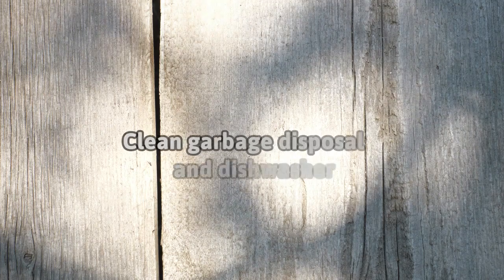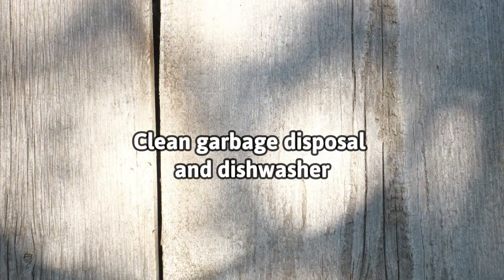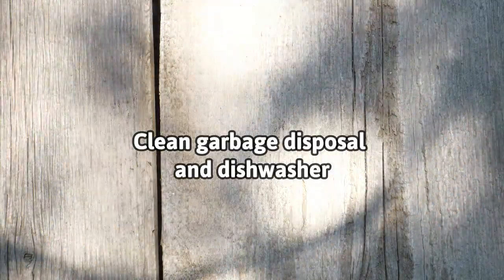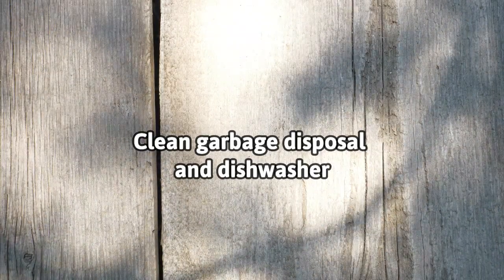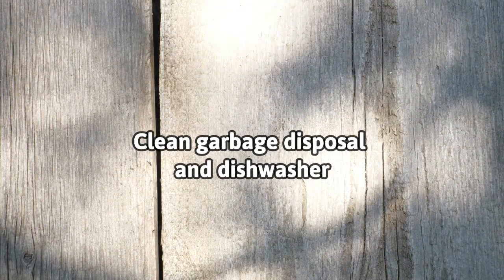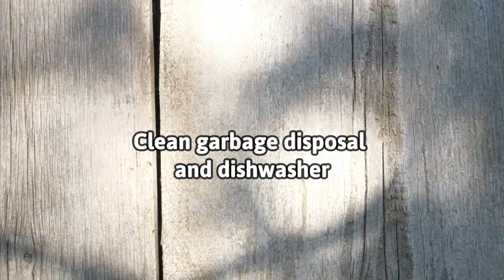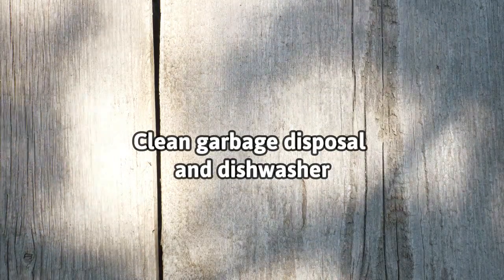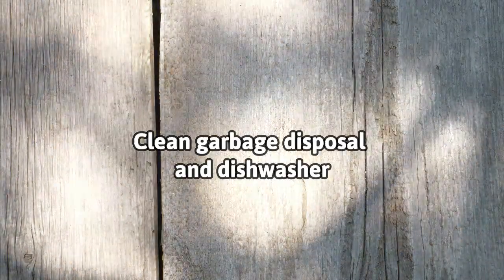Number 10, clean the garbage disposal and dishwasher. So it's not a warm weather chore. However, it's important to clean it out. So you could think summertime, okay, I'm going to check these things out, especially if you're hosting more, right? You're in your home, you're hosting more, you're using more utilities in your home. Your bathroom is being used more by guests. You're using the garbage disposal more because you're getting rid of food. You're scraping off plates that guests use.